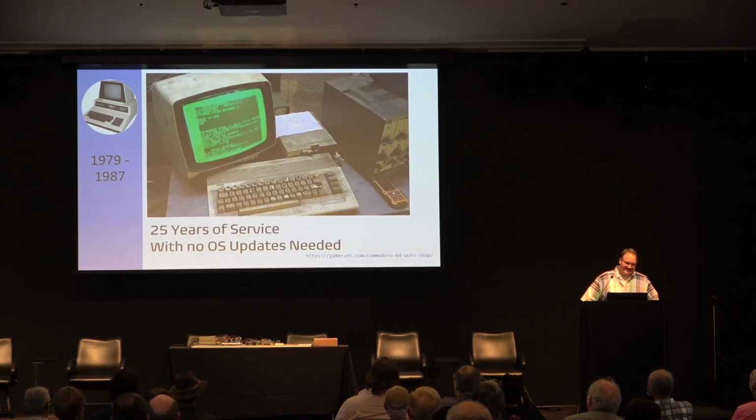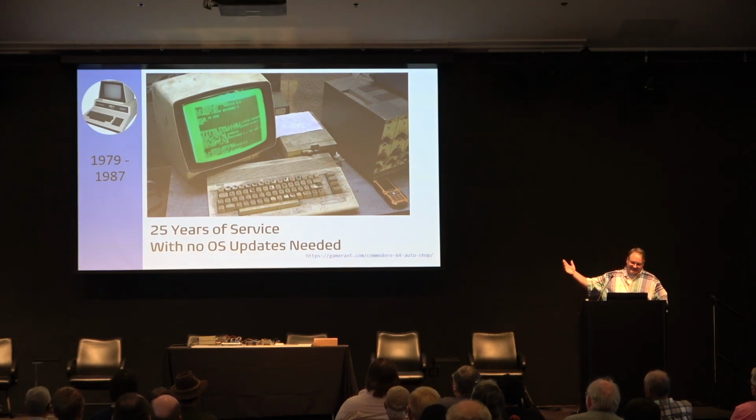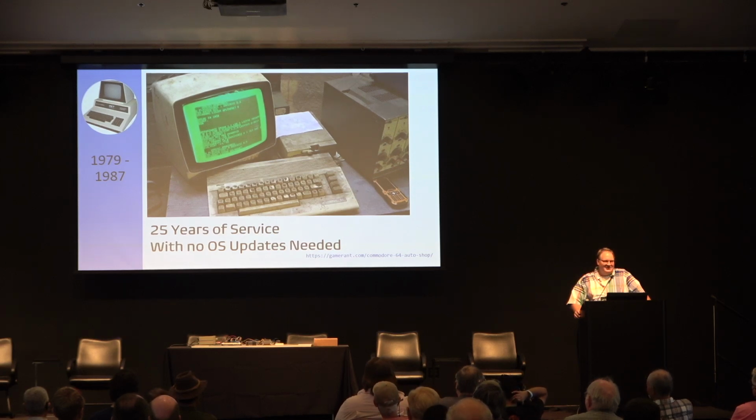Anyway, I'm not sure if you've ever seen this too, but that machine was pretty solid for what it was. This was an auto body shop in Poland, and they were still using it as of 2016. And yeah, things still running. No security or operating system updates required.